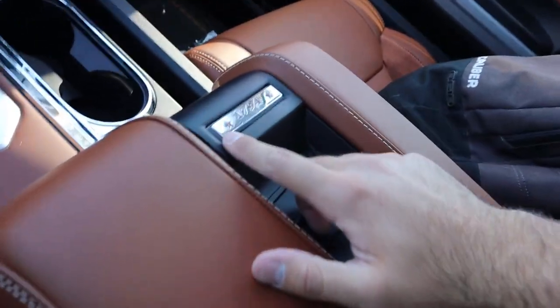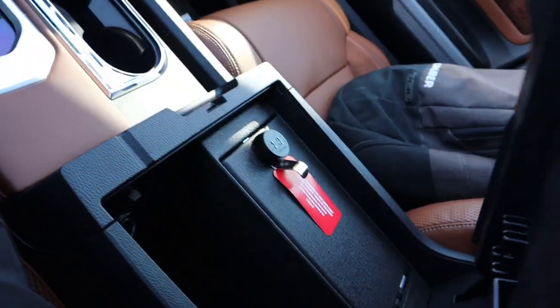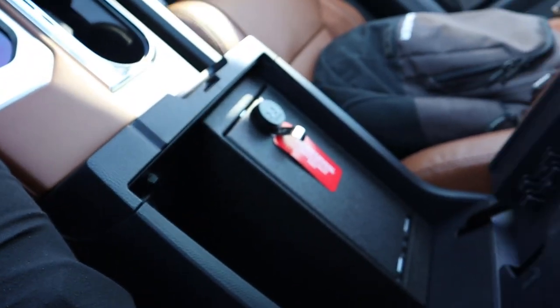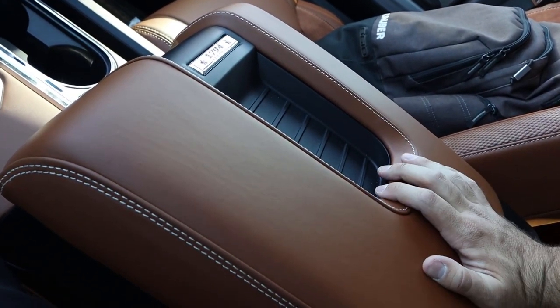Center console, really nice. 1794 edition, just nice leather all over. Phone holder there on the top. And then, notice this one has the lock box added to it, 12 volt inside of it. And then you've got little thread through for cables and all that fun stuff. But yeah, material use just overall looks absolutely fantastic.